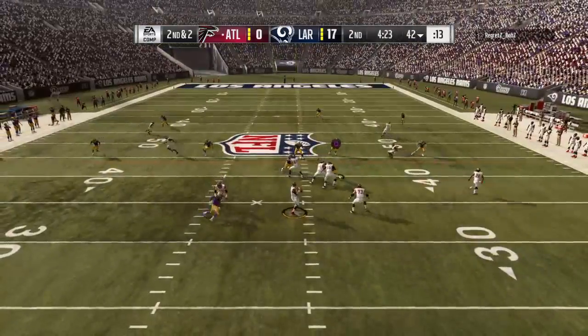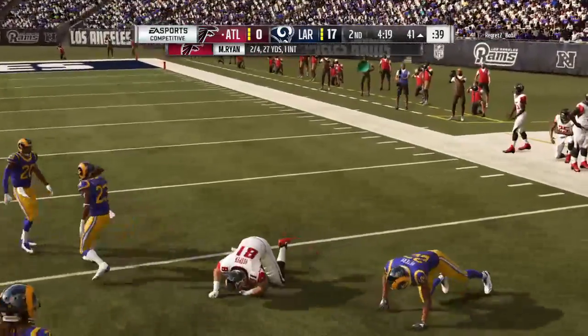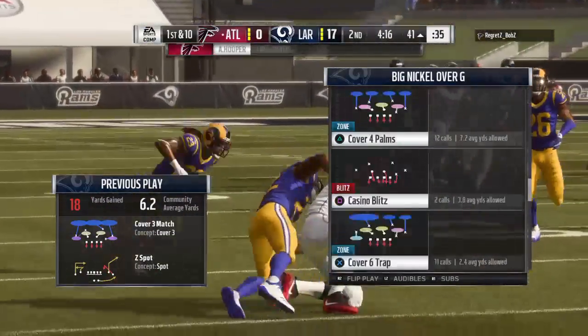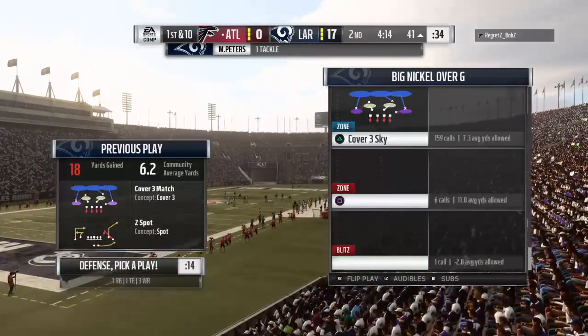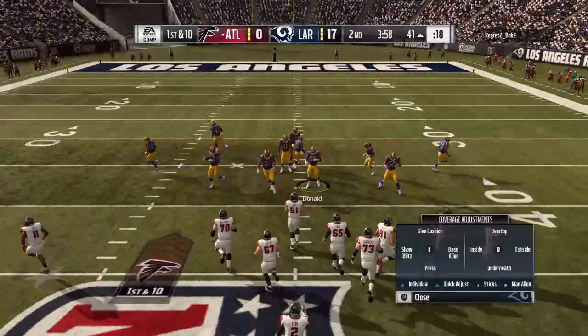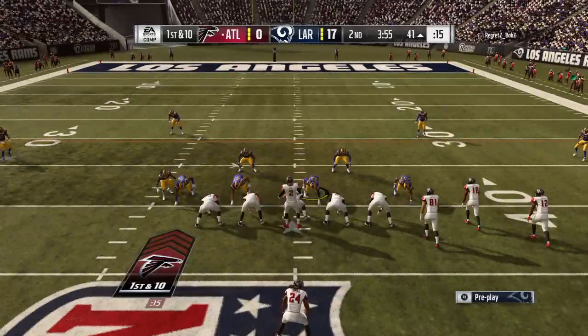On second down, here's Ryan. And it's hauled in by Austin Hooper. And taking it across midfield and just shy of the 40. 18 yards on his first catch of the game. It's a first down. So from Rams territory now, it's first and 10 at the 41.